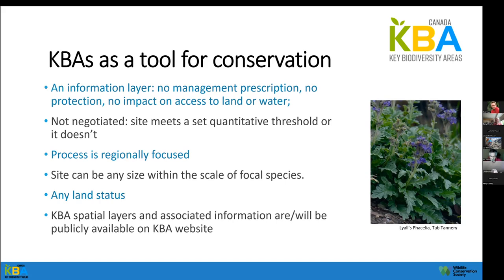KBAs are blind to land status, so they may encompass private land, public land, Indigenous lands, sometimes overlapping either partially or entirely a legally protected area. And once completed, the spatial area layers and supporting information are all publicly available, so the KBA can be effectively used in land and water management actions and research.